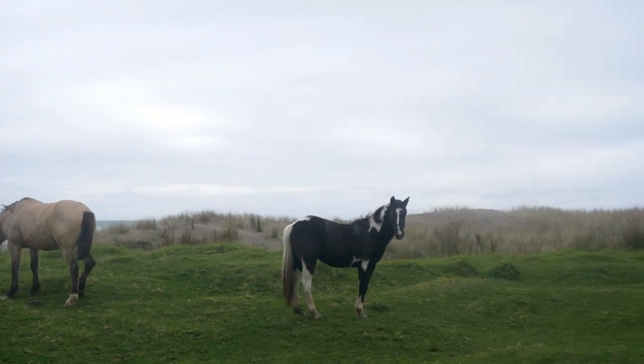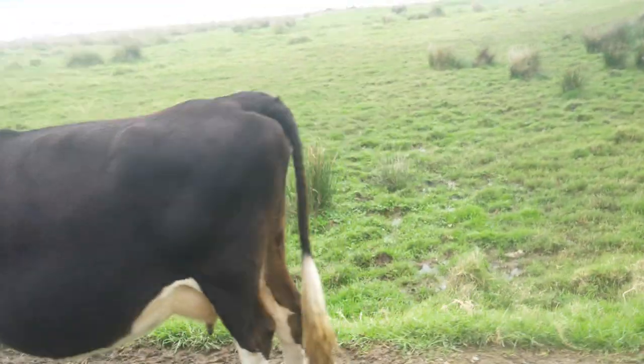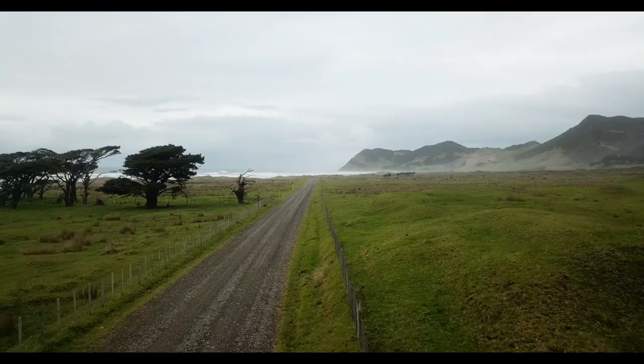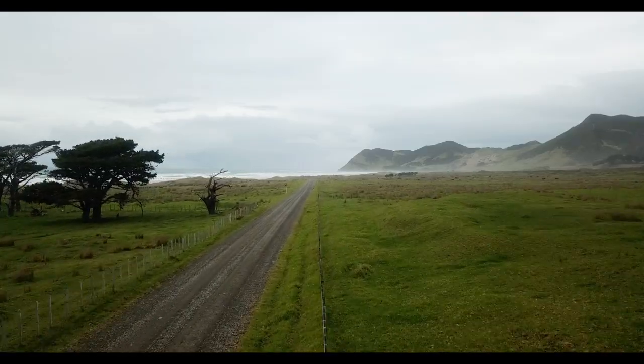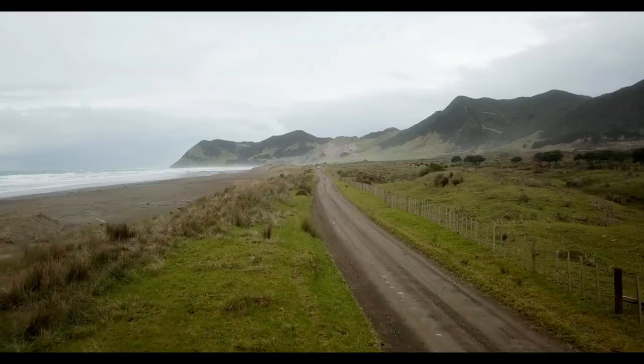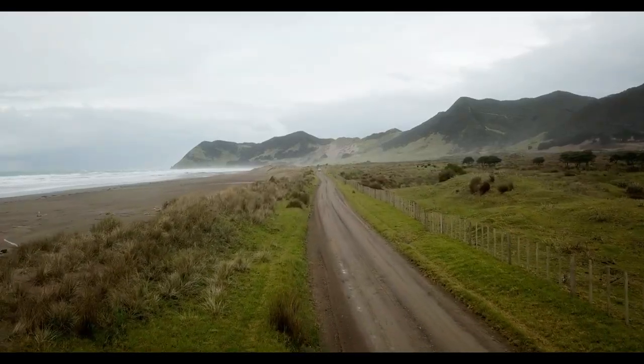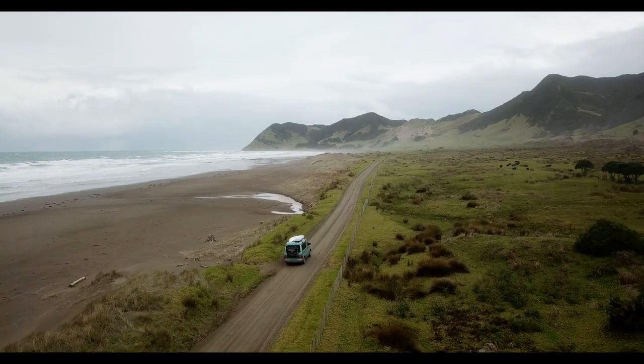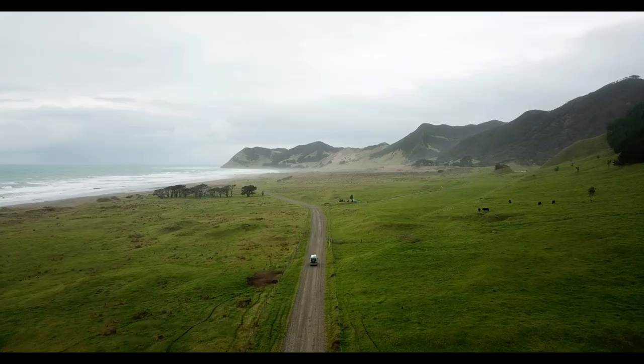Part of the adventure in New Zealand is driving around. You never know exactly what you're going to see. There are surprises around every corner, whether it be an animal, a scary one-lane road, or a crazy dirt road. It's magical, and the scenery never gets old. And Chris is always on the search for good waves.